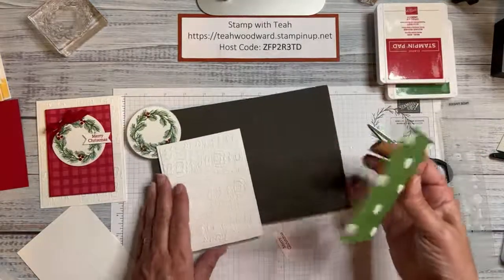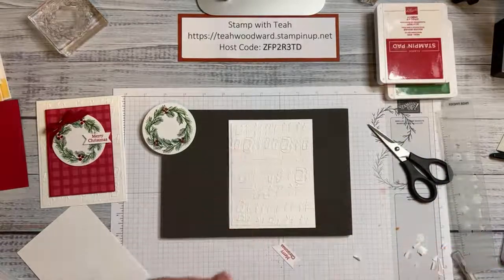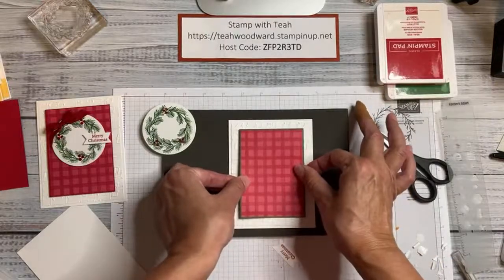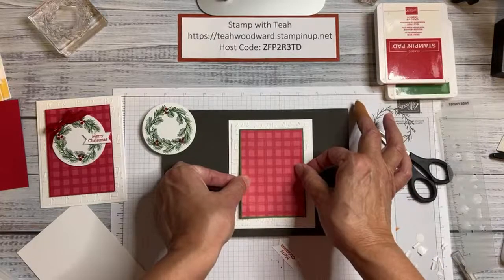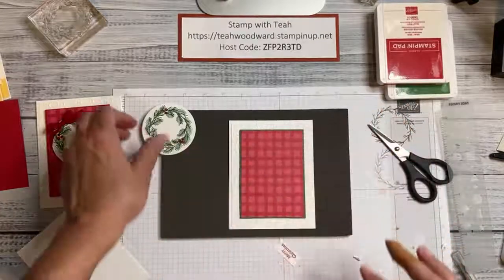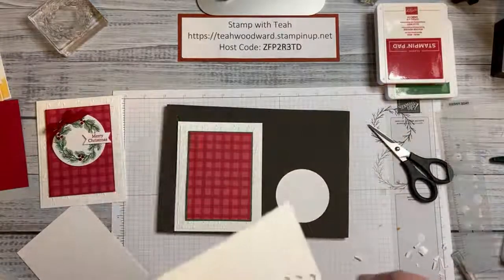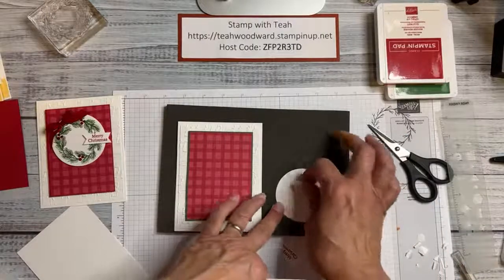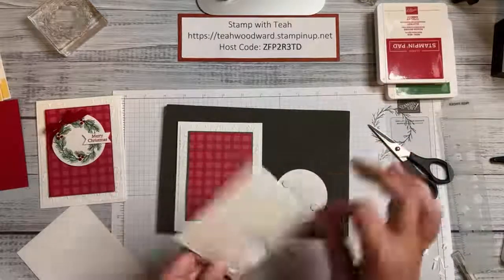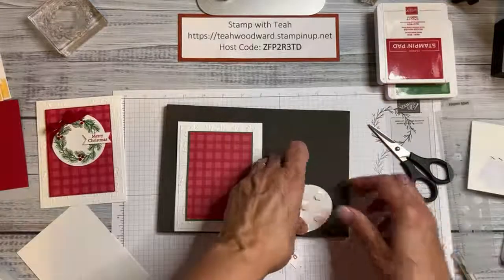Make sure this is opening the right way. It is. I am going to center that. That is good enough. I'm going to put some dimensionals on the back of my wreath. One in the center.